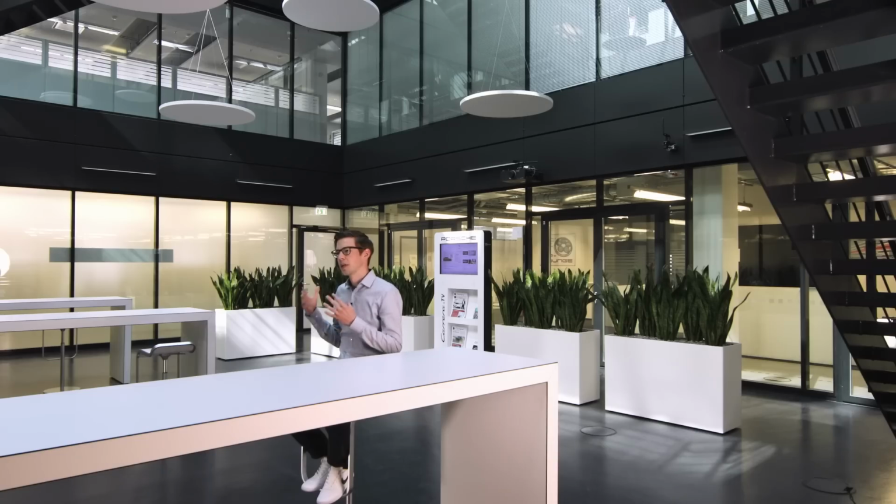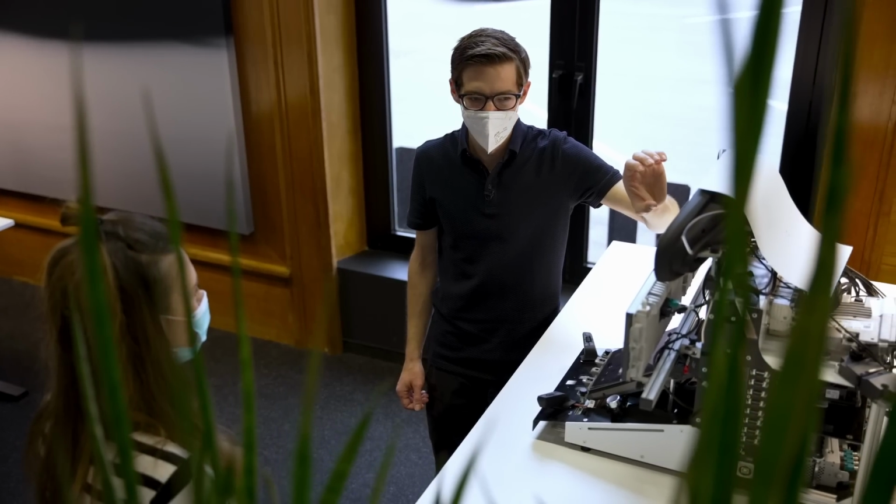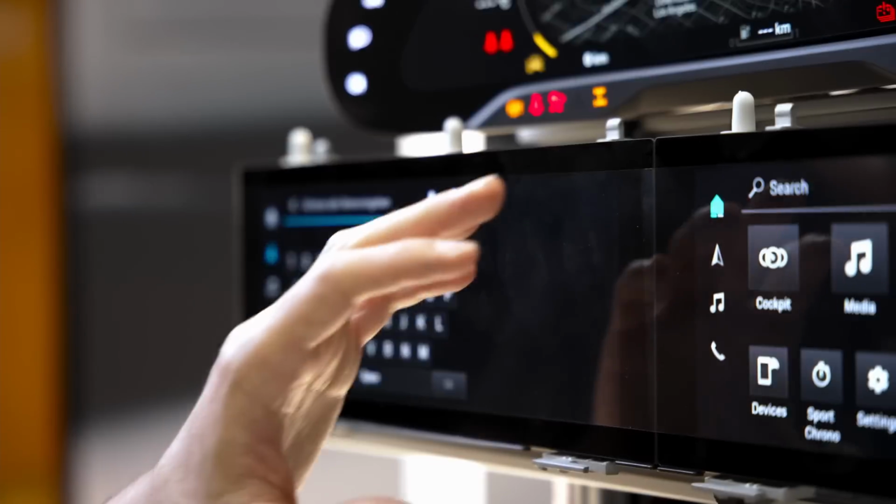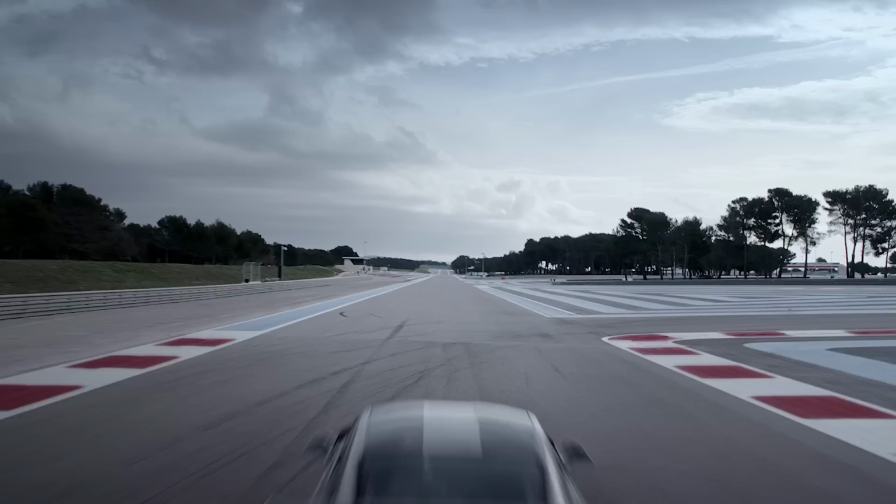It's not necessarily about offering the largest display, but rather about creating the best user experience in the car that is characteristically Porsche. That means it's driver-oriented and offers functions that are very well thought out and offer great added value. I think we have coined a wonderful term for this at Porsche, driver experience. We don't have a user experience, our customers are drivers.